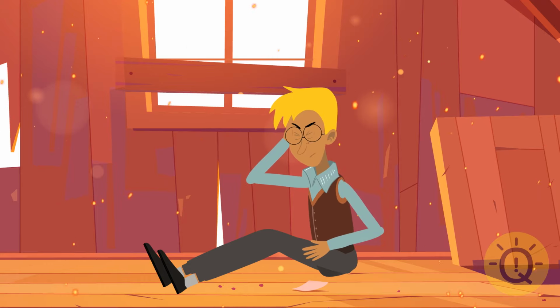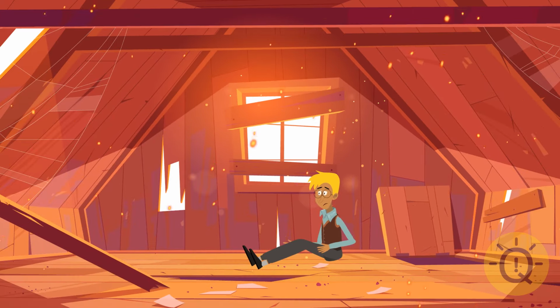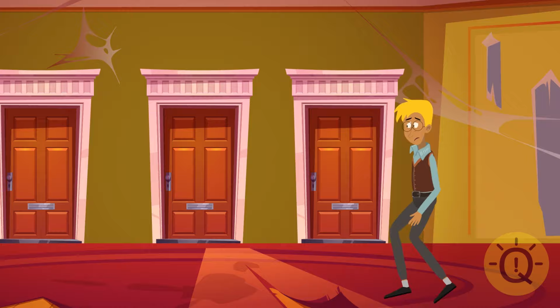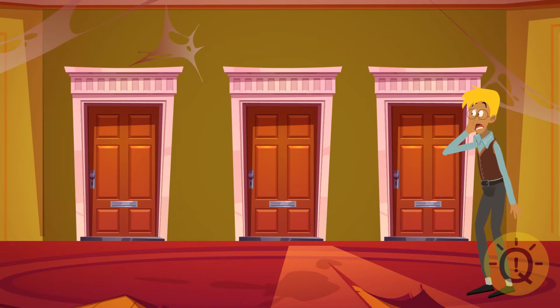Atlas woke up in the attic of an abandoned house. He tried to find a way out of the house, but all he could find was a room with 3 doors. Each door hid a different danger.